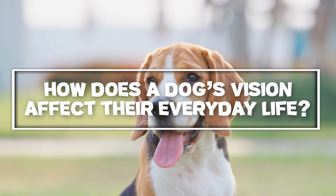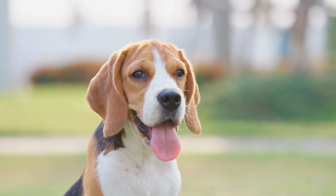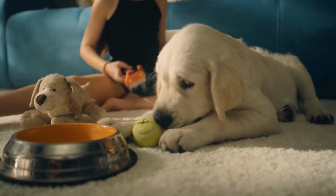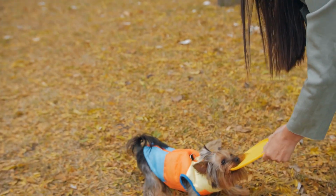How does a dog's vision affect their everyday life? Let's talk about how your dog's unique vision impacts their daily experiences. First off, the toys you choose for them can make a big difference. As we mentioned earlier, colors like blue and yellow are much more noticeable to them than red or green.